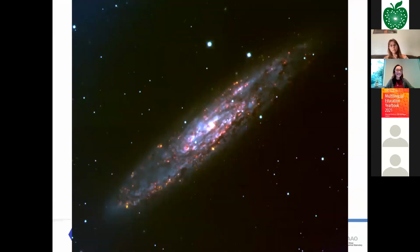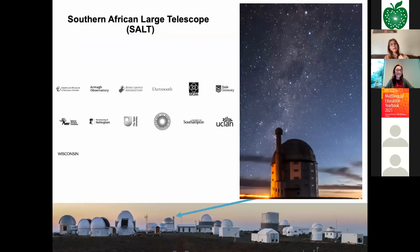And a galaxy I couldn't resist seeing, as I'm actually most interested in extragalactic astronomy. Here's a galaxy where you can see the red colors showing you areas of star formation, and the blue are the new stars being formed. There's a hot star formation galaxy. What I work on is also located in Sutherland.